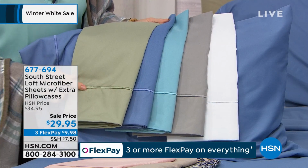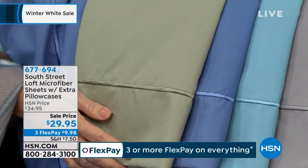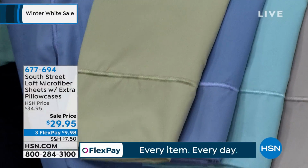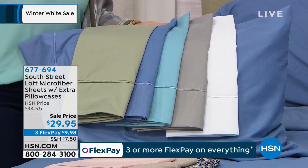The other thing that's different about these from South Street is going to be that incredible satin stitch that goes across. It's just a nice finishing. It adds a little fashion element, but it's also silky and soft, adds a little bit of bling almost to the sheets, that shimmery feel of it.